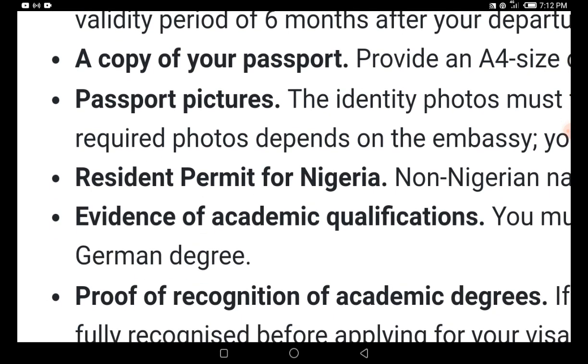Okay, and if you are applying for this job seeker visa and you are using your academic qualification, which is either your degree or any of the academic qualifications, you must make sure you submit proof of your academic achievement from a German university or a degree certificate that is equivalent to a German degree.